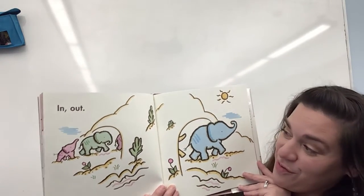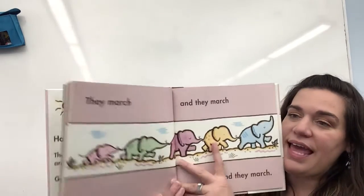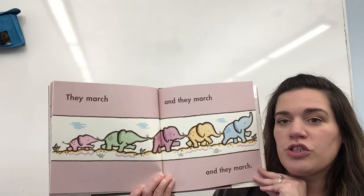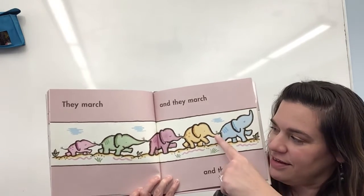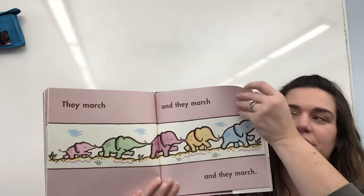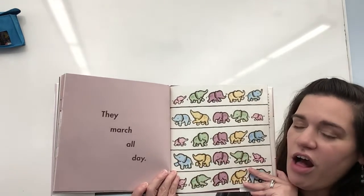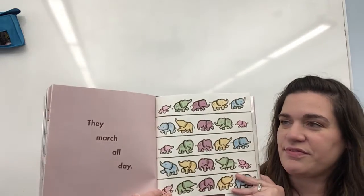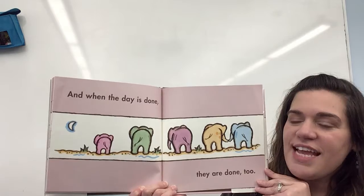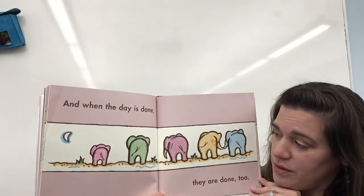A cave. Fun. Never been in a parade that went through a cave. They march and they march and they march, march, march. Look at this. They're looping their trunks with their tails and making a chain. They march all day. And when the day is done, they are done too.